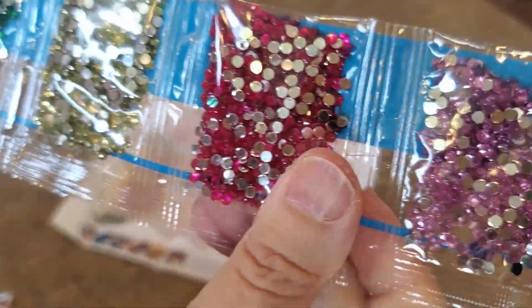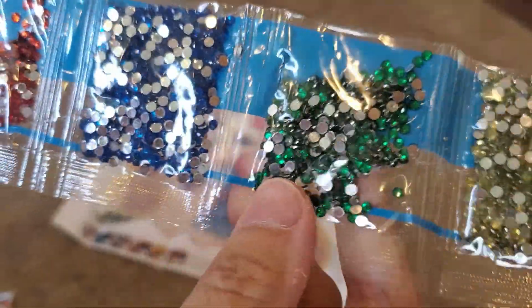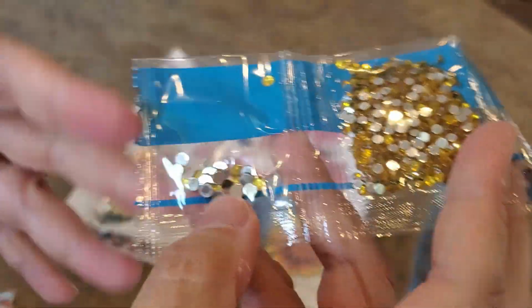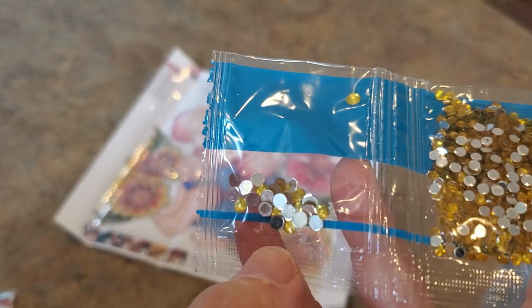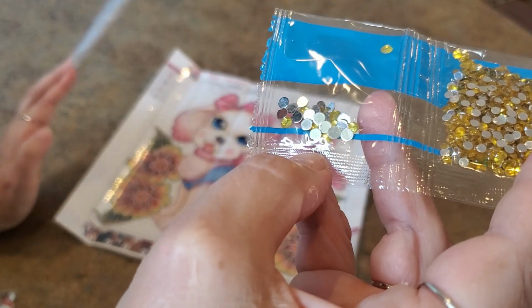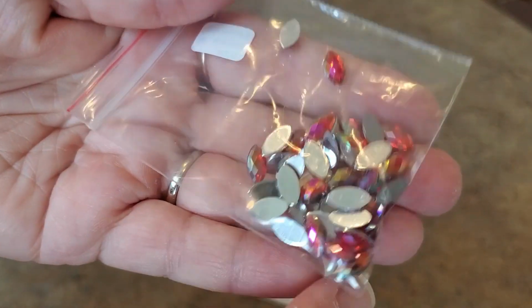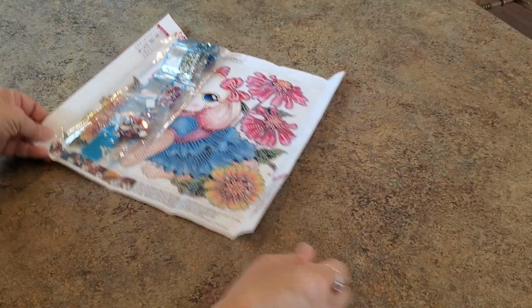A pink, a dark pink, a yellowy green, green, blue, orange, purple, yellow, and then there we go. These are a little bit larger, so those will be the centers of the flowers. I don't know if they go anyplace else, but certainly the centers of the flowers. We'll get those. And then the flowers, get these around the center, which will be really pretty.